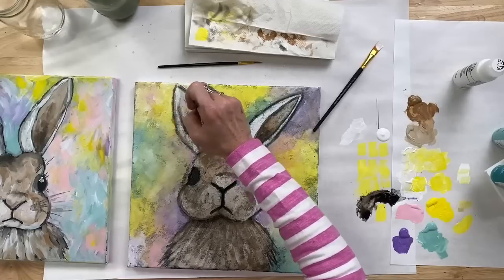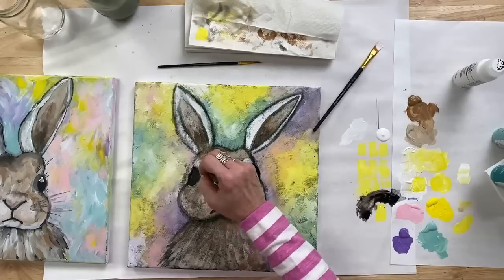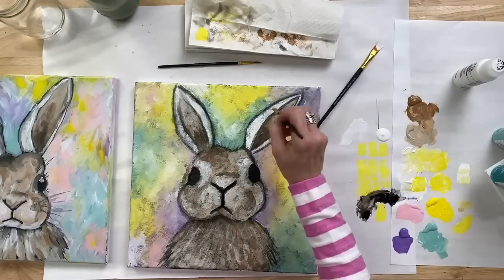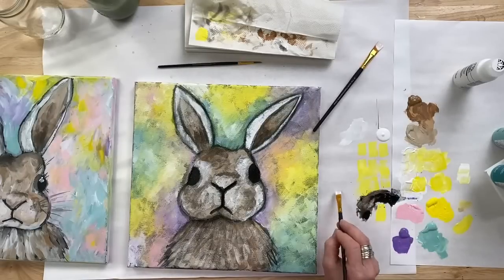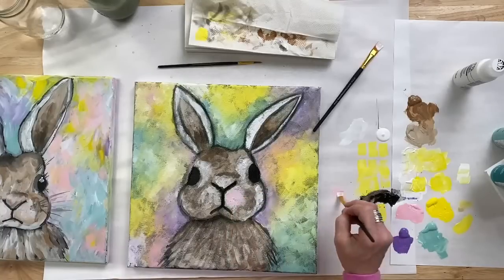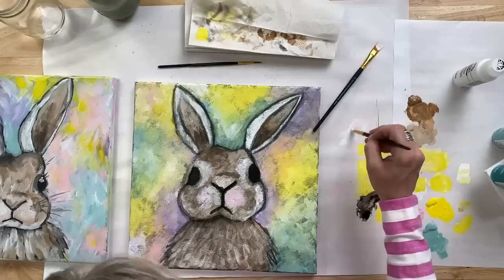And remember, guys, you don't have to do that. If you want a little bit around your bunny's eyes, you're still scrubbing. You're not doing an outline. You're still doing the back and forth. If you want to just barely touch in that baby pink and soften up his little cheeks a little bit, just to give him kind of a little rosy cheek.